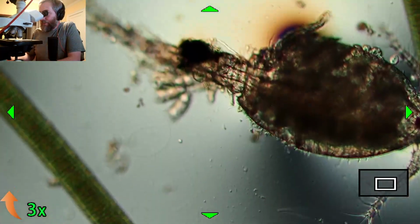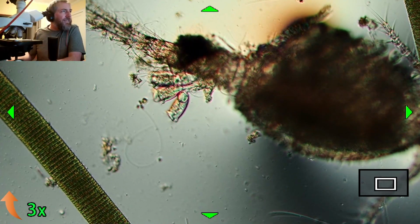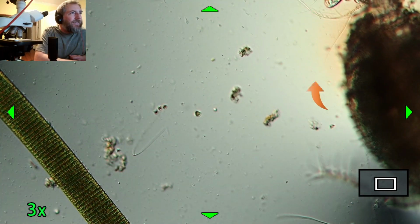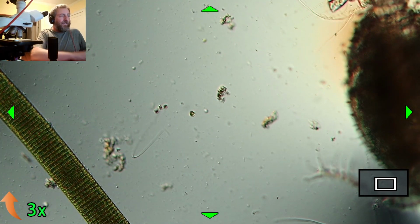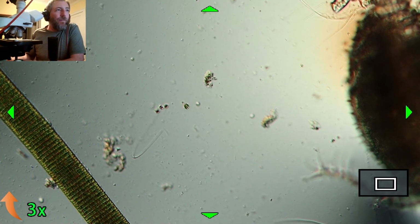We took away our ciliates by taking off. Oh no, here they are. Yeah, so you can see the little ciliates are actually spinning. They're using this as a surface to grow on, and that's normal for copepods. They use this as a substrate.